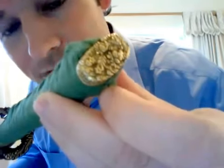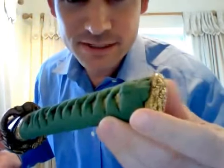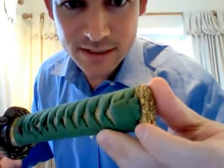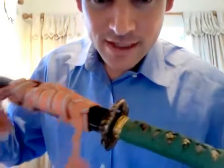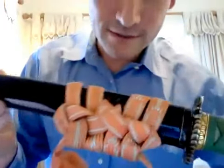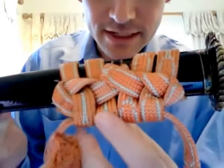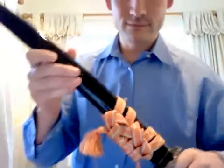It's a little bit hard to tell on this video, but the floral patterns, to be done in the Edo period, as this piece was done around 200 years ago, are just really extraordinary. And this is a little bit more difficult to tell, but this is actually a dragon on the tsuba. Maybe I'll take it off and I'll show it to you later. And this, of course, is the sageo, or the hanging cord on the sword. Okay.